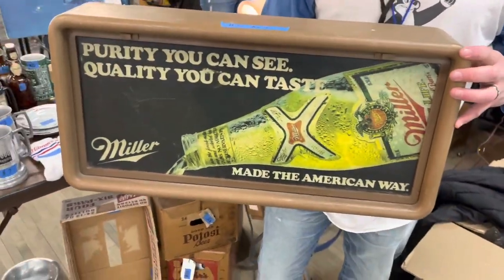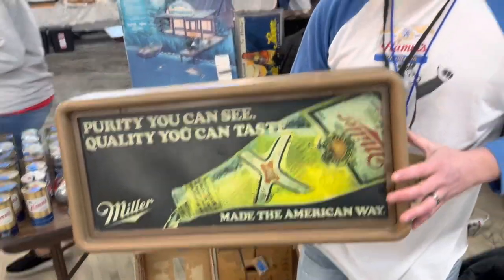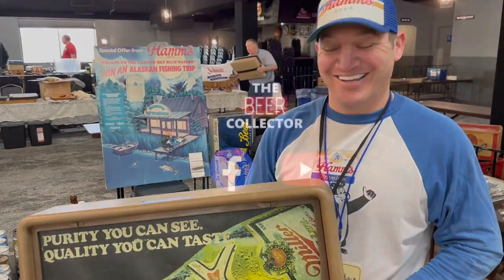You got on this thing? $5. $5 as is, because there's no light? There's no light inside it. Needs internals yet. Sold. All right.